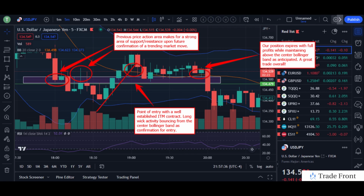Just wanted to bring you in here for this shadow trading recap on a trade that we just entered tonight on the USD JPY pair here for a buy position. Held this position for an hour here.